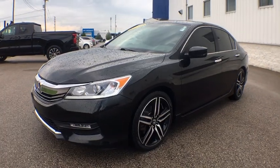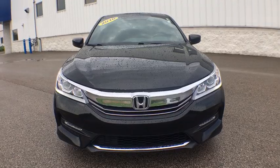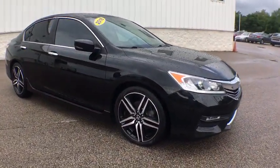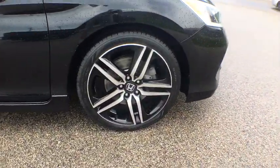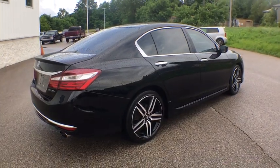We are pleased to show you the 2016 Honda Accord. Ingeniously simple, yet overflowing with luxury and technological creativity, all that and more in the Accord. This vehicle has less than 80,000 miles. Here are some of this vehicle's great options.